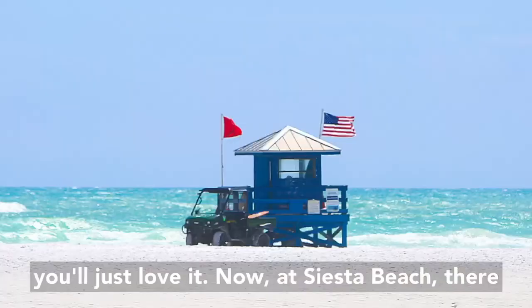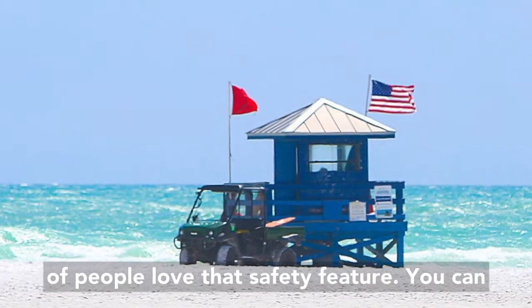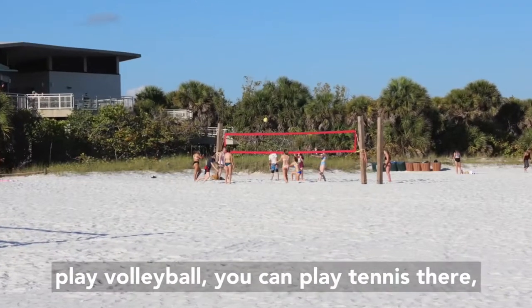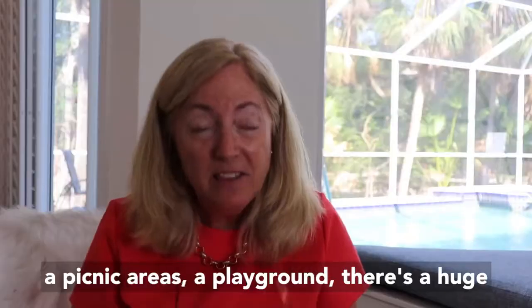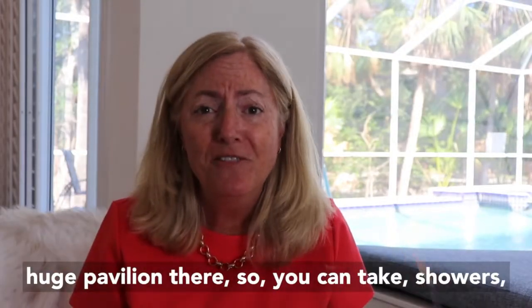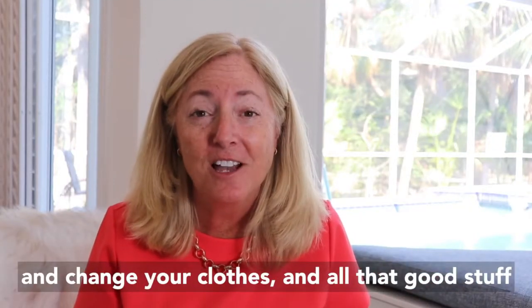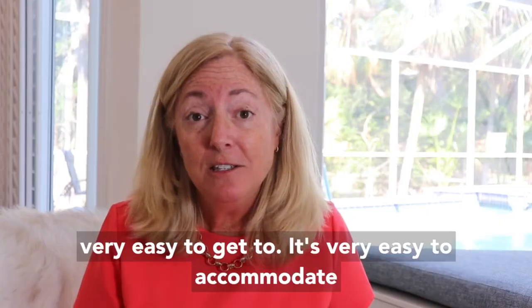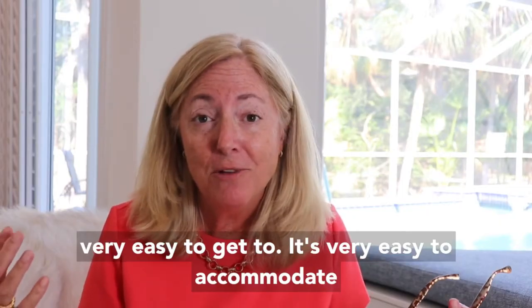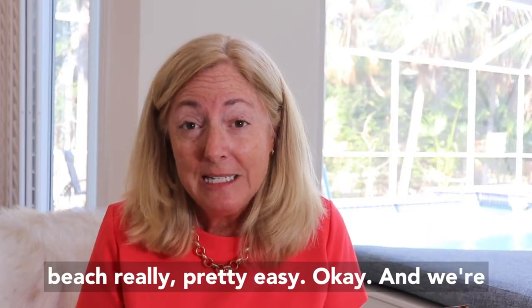Now, at Siesta Beach, there are lifeguards on duty year-round, so a lot of people love that safety feature. You can play volleyball, you can play tennis, there are picnic areas, a playground. There's a huge pavilion there, so you can take showers and change your clothes and all that good stuff. And there's one central parking lot. So it's very easy to get to, it's very easy to accommodate a lot of people, and it just makes going to the beach really pretty easy.